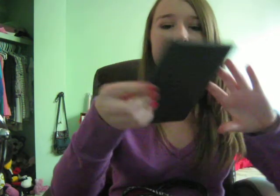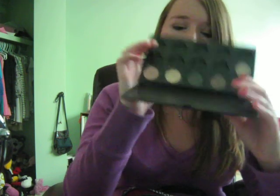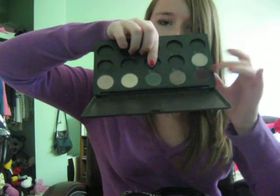So I have my MAC palette, which is not full. I just have 6 colors in here. I'm planning to fill it up soon. So I have Naked Lunch, Dazzleite, Club, Satin Taupe, Sketch, and Vex. Which I probably don't even need to bring, just because it's not full. If it was full, then yeah.